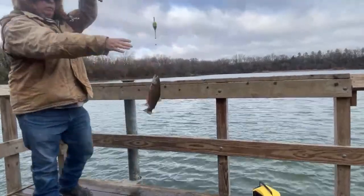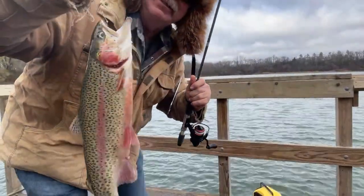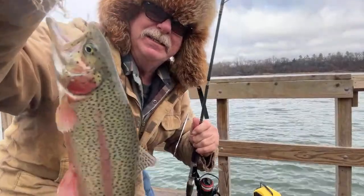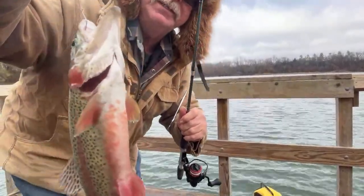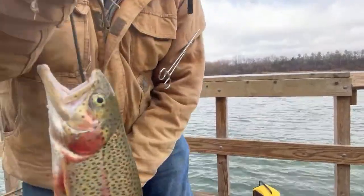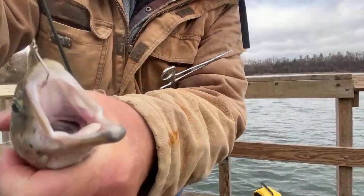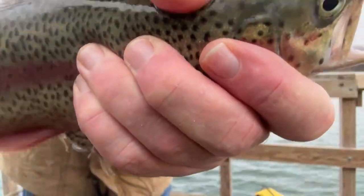There you go, people. First one of the day. Didn't take too long, did it? That one is about 12, 13 inches. And hooked by, look, right by the nose. Perfect hook. Look at that, huh? Rainbow action.